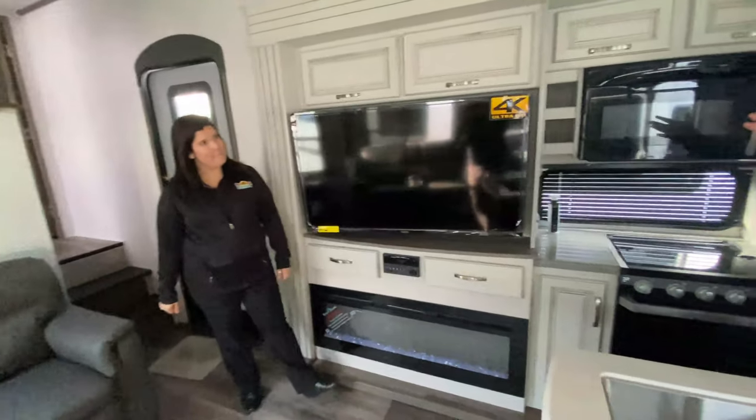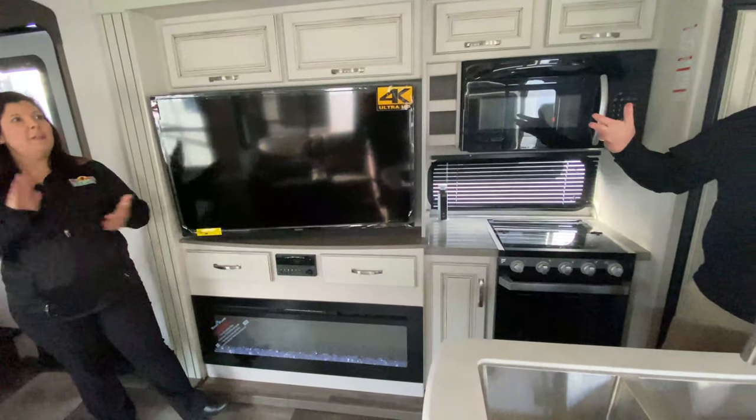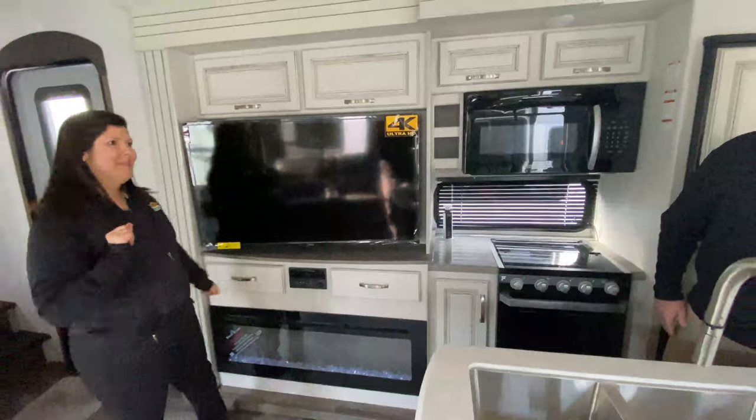So what else? What are we looking at now? Valor. Toy hauler. Ooh, Valor. Let's do it.